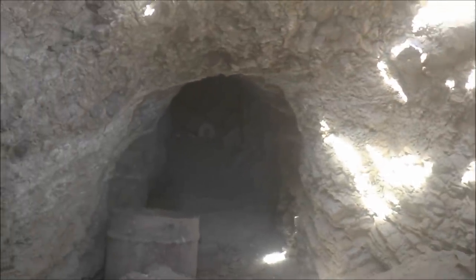But looks like a pretty enterprising little operation whenever it was in operation, but it ain't that way anymore. And there's a final shot of the portal. So let's get out of here.